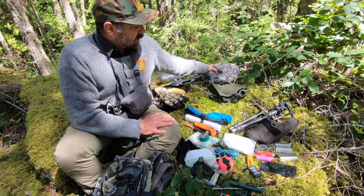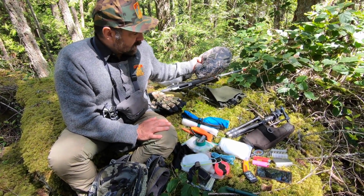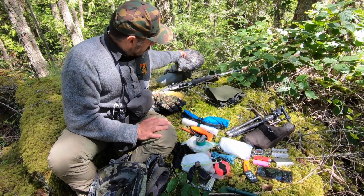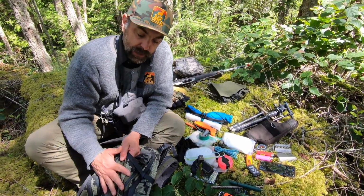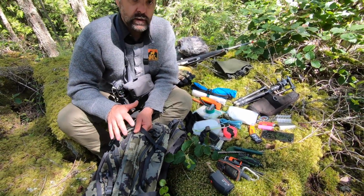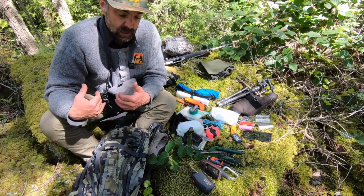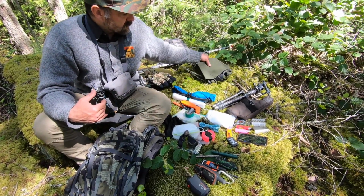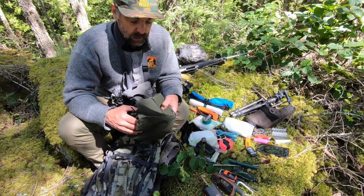So of course, rain gear is essential. So this is my pants and my jacket that'll roll up, and I'll have those accessible in my pack. Now for rain gear, I typically leave it on the outside of my pack here, so I can have access to it. If the rain starts, I can easily get into my pack, throw my jacket on, and have access to it.